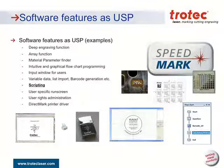There's several input windows for the users. SpeedMark software also optimizes in variable data, importing different lists, and also generating barcodes. In addition to this, you can have scripting within the SpeedMark software. There's a user-specific run screen. There's also user rights administration. And in addition to all this, you can actually integrate the DirectMark printer driver with the SpeedMarker series.